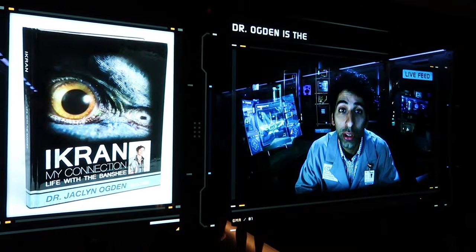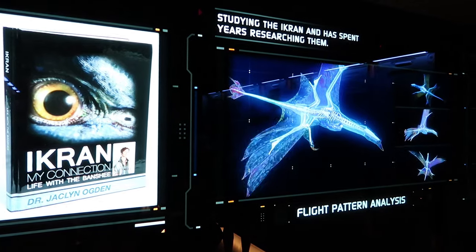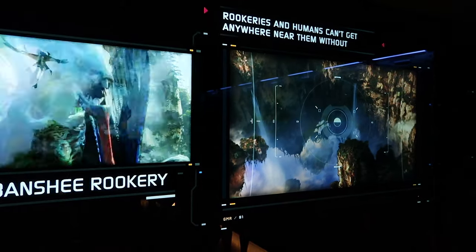Dr. Ogden is the foremost expert on studying the Ikran and has spent years researching them. Unfortunately, banshees live high in rookeries and humans can't get anywhere near them without becoming their lunch. But the Na'vi and avatars can.